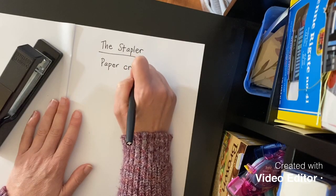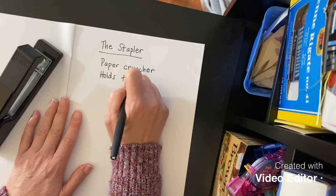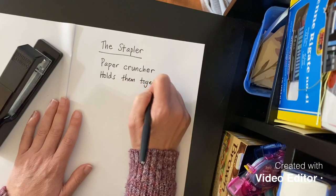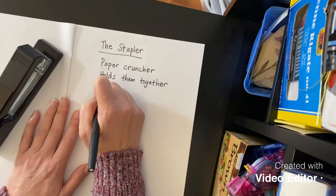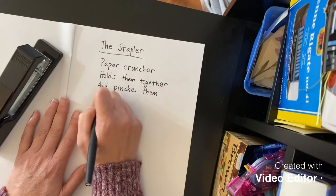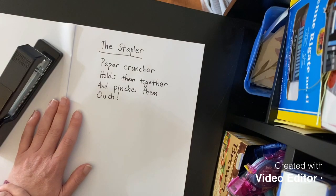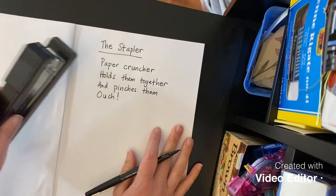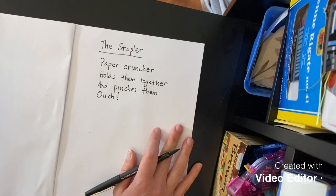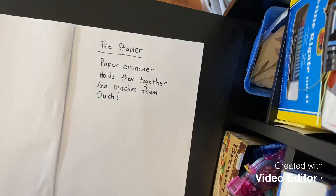So I can say paper cruncher. Holds them together. And pinches them. Ouch. Right? I mean, it puts holes through it. So then I can just put my stapler to the side and I can grab a block. I can grab a measuring spoon and I can write another poem. And so I'm thinking maybe 3 to 5 poems today, real quick, real easy.